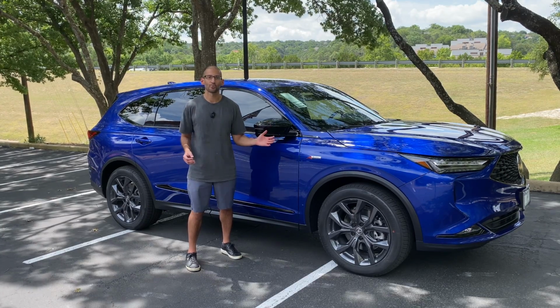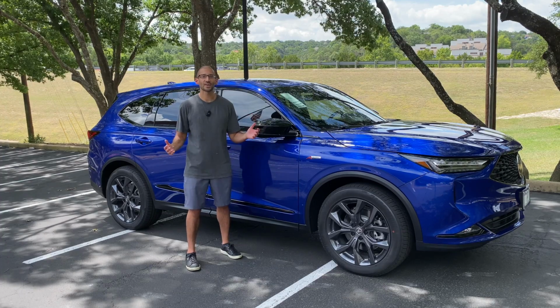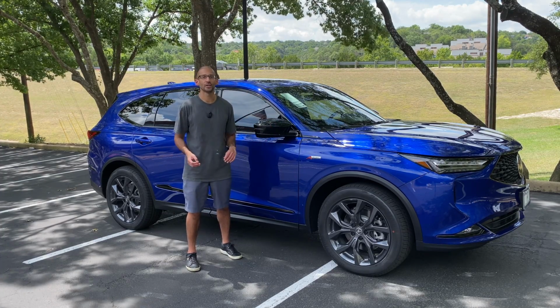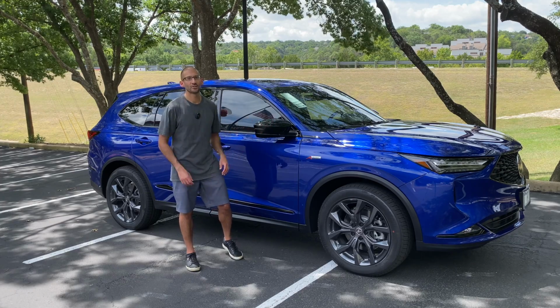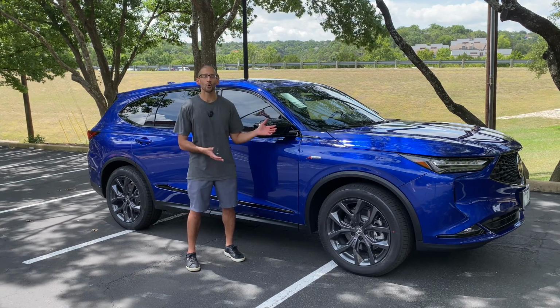It is a premium brand, but it's also in a very competitive, crowded segment. You have things like the BMW X5, the Audi Q5, Mercedes GLE, all of its European competitors, and the Infiniti QX60, among others, but it still holds its own.